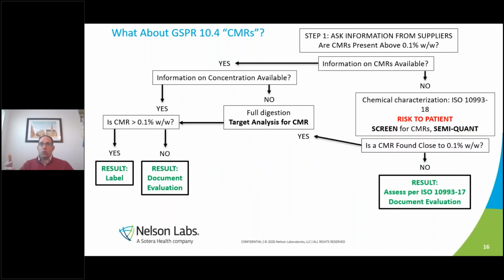We did come up with a flow chart to try to help you go through a CMR evaluation. But let me just tell you, by far, the easiest thing you can do is get this information from your suppliers. We can go through this flow chart if you can't get that from your supplier, but it's so much easier to get a statement from your supplier that your materials do not contain over 0.1% by weight of a CMR. Because if not, we have to go through this, and there's still some questions about the validity of this flow chart. But we have done this flow chart. It has worked in MDR submissions, but it's easier if you don't have to do it.